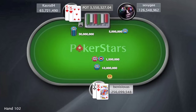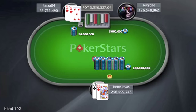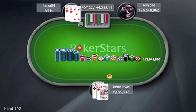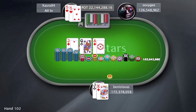Well, this could be a decisive pot. Kazra84 3-bets with the 5s, and I don't think he can go anywhere with that chip stack. Benislovas is going to play here. The money's in the middle. Benislovas still has plenty behind. Kazra84 all in. This is a flip, a big one for both these players.